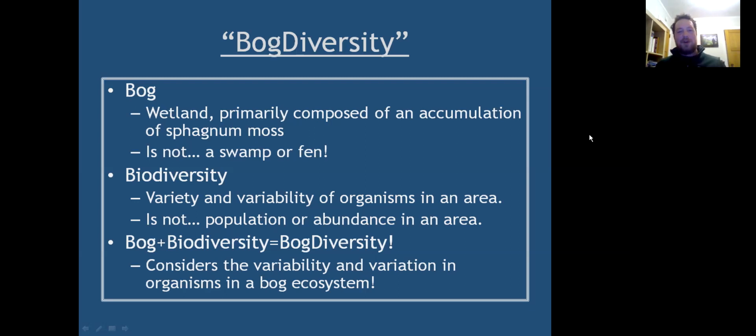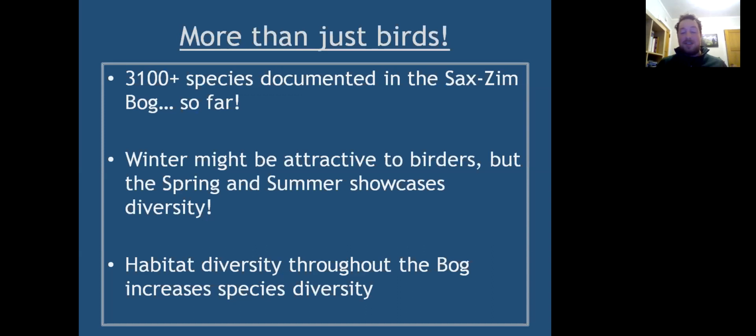And so for my purposes, when I'm talking about things generally, I get to consider this big weird word called bog diversity. And if you know the Sax-Zim bog, you probably know it from birds, and that's okay. But just know we've got way more than just birds. Birds make up a chunk, but there's a lot more going on here.